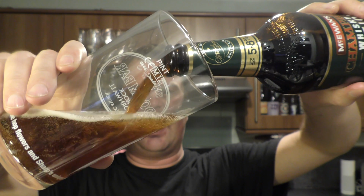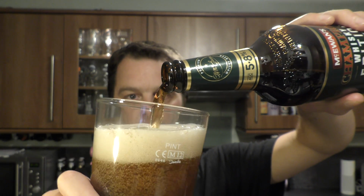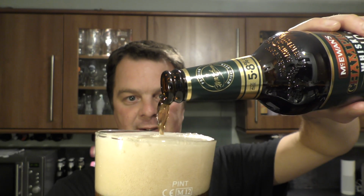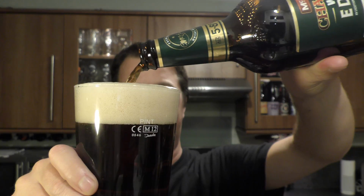I'm going to be honest, we've reviewed 2 beers from the 4 for £6 from the supermarket. One was dreadful from Marston's. One was very, very good from Wells & Youngs. I'm just wondering what this is going to be like. I'm a little bit apprehensive, as I didn't like the first edition or the original McEwan's Champion. I didn't like that at all.